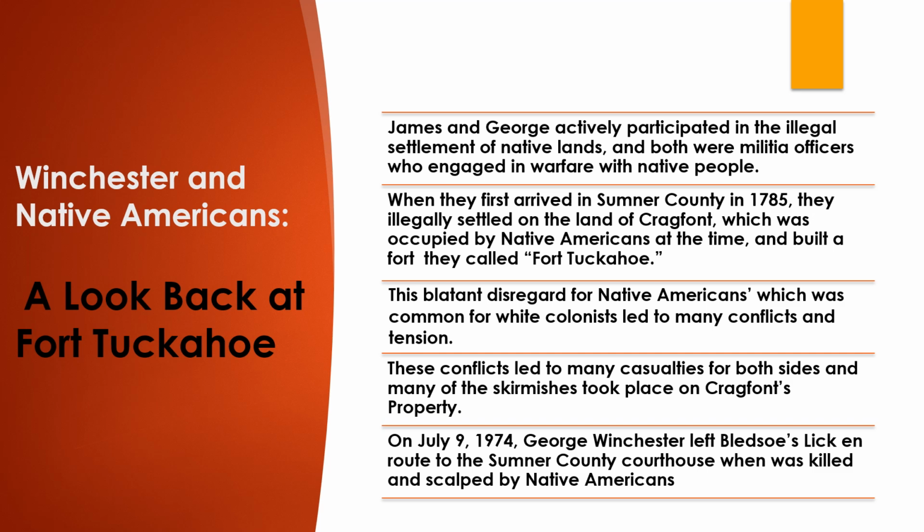Cragfont represents a place of sadness and loss to these Native Americans. They lost another piece of their identity here. They lost more land, and they lost their quality of life with the property's convenient access to Bledsoe's Lick and Creek. Apart from that, this place represents another landmark in Tennessee that represents the annihilation of their culture.